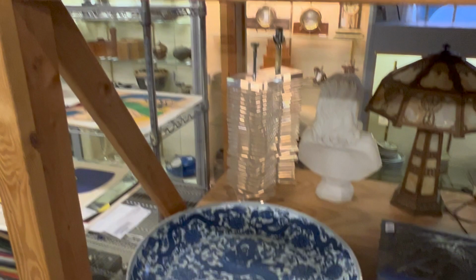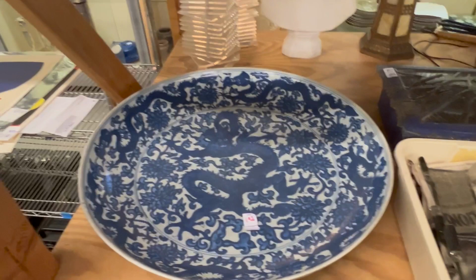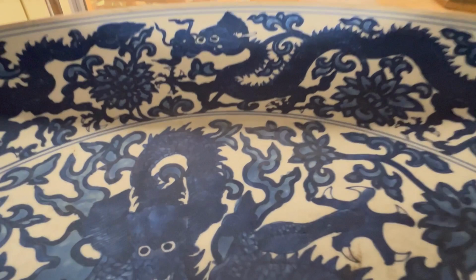Let's get some more Chinese. This is a beautiful piece. Lot 192 on the monumental Dragon Charger. I mean, there's the size of it right there. Large size, blue and white. Has a Ming Dynasty 6-character mark on the side. This has also garnered quite a bit of requests, pre-auction, a lot of interest.